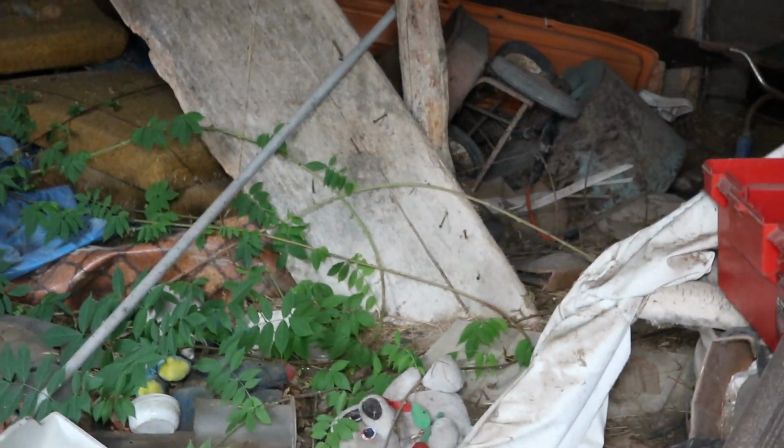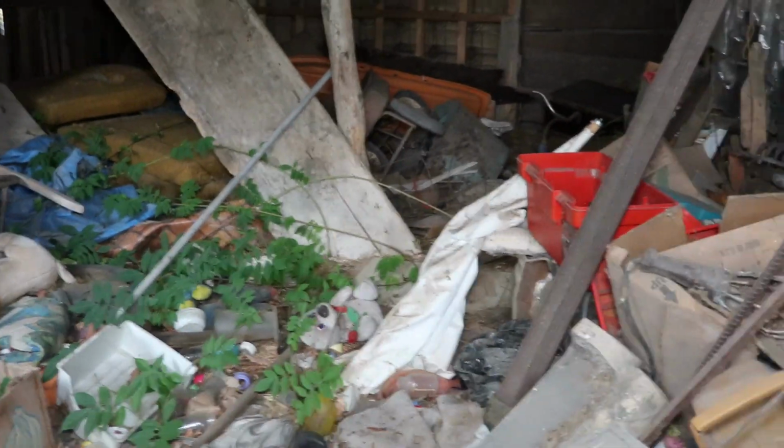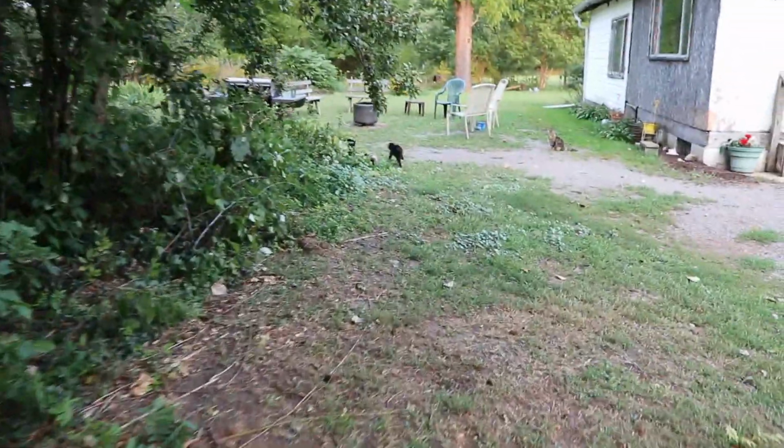Pretty cool. Alright, guys, let's enter the barn side where there is believed to be lots of activity. I mean, I just thought I heard some heavy growling. I'm not sure what that was. Let me know. Oh, black cat. Amazing.